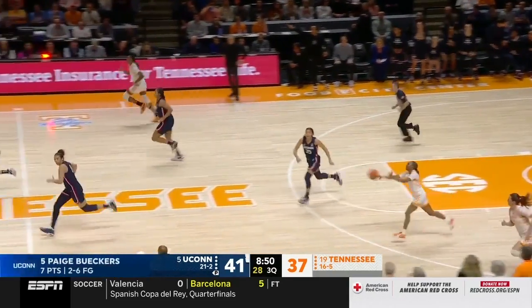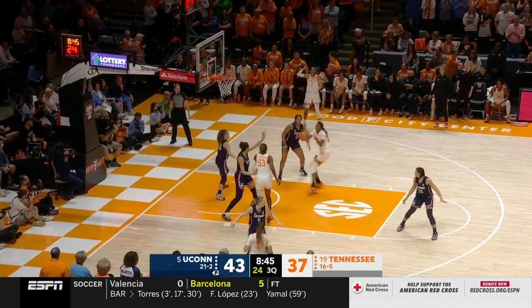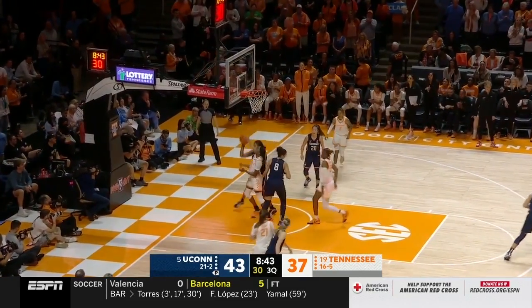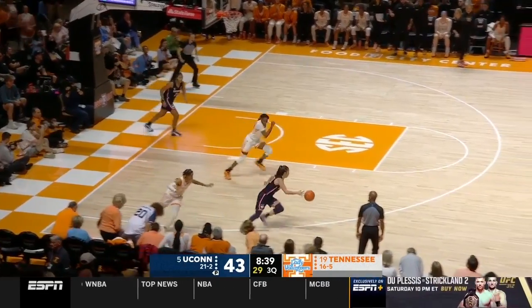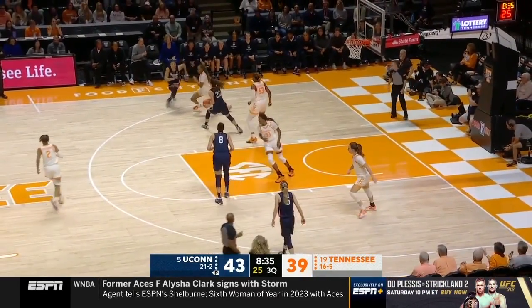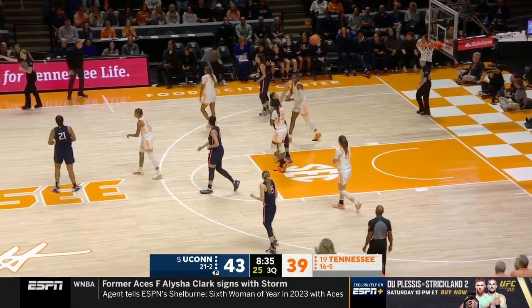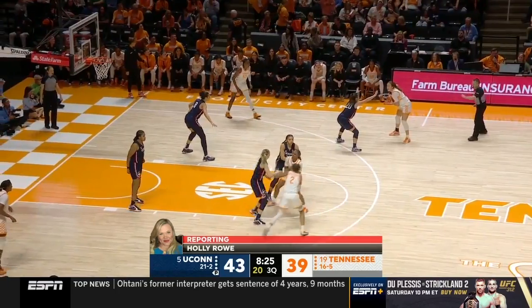Beckers hits the leaner. Hollingshed twisting, dishing, and everyone will sit now. Vision no longer blurred as Alyssa Latham lays it in. And a double dribble from Connecticut. They turn it over. How hard is it to play against this press?